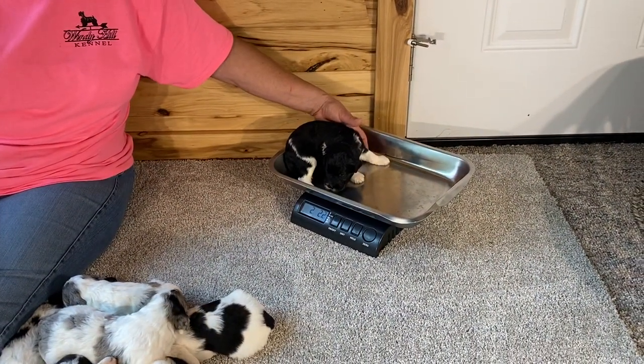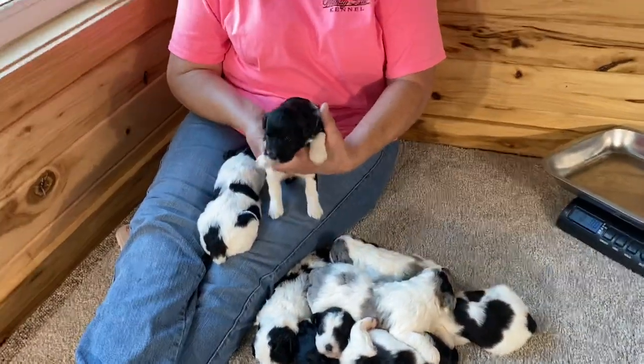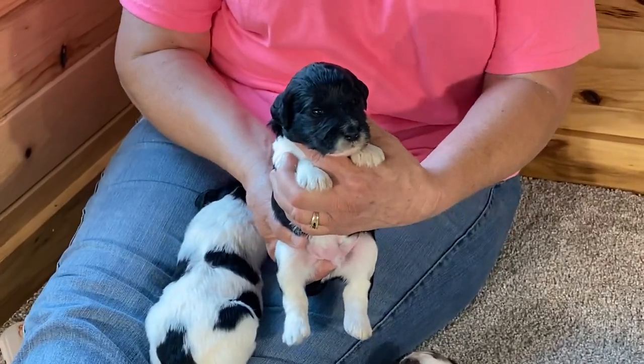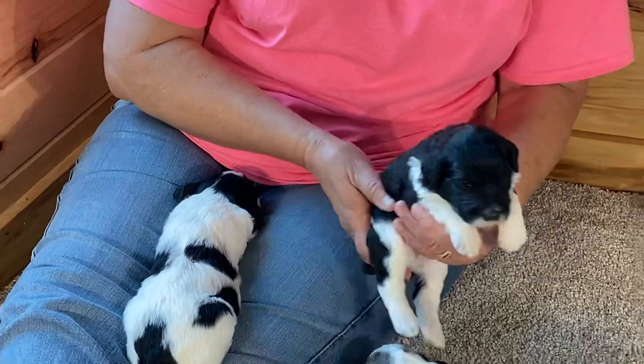2 pounds, 2.2 ounces today. Whoop, I almost dropped you. Look up here for just one sec. You have big eyes open. You usually do. Yep, your eyes are open. I see them shining. Your eyes are shining.